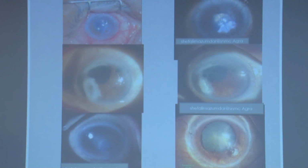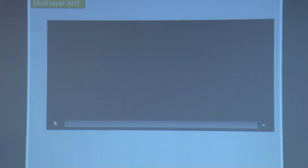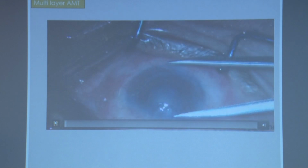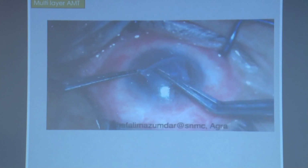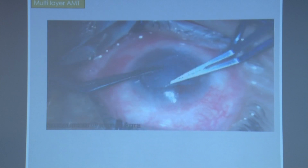So we have done so many Tenon's patch grafting, and patients really do well with this. Another is multi-layer amniotic membrane transplantation, which we usually reserve for cases where the ocular surface is not very healthy. Like this case, the patient was having total LSCD and Schirmer's was 0.